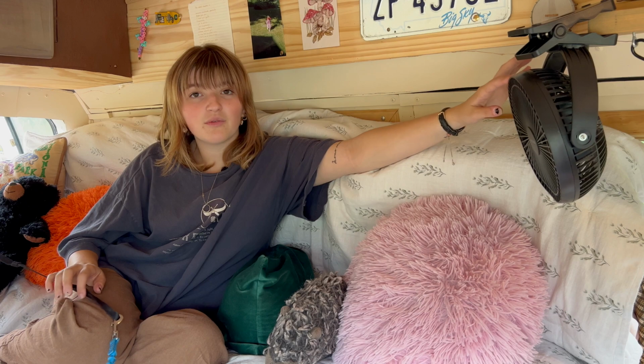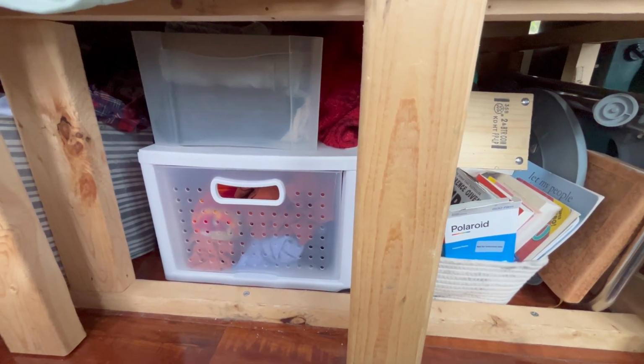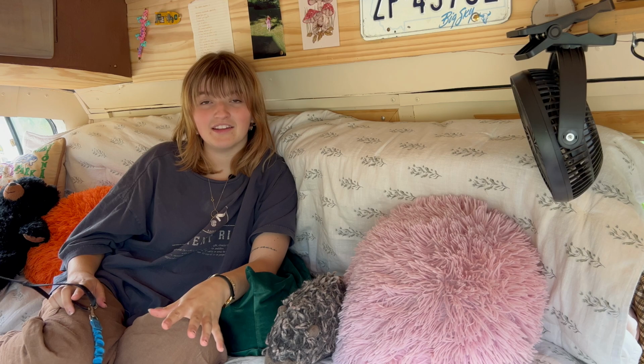This is my fan for white noise at night, and I just charge it with the Jackery or portable battery. Under my bed is a bunch of storage, so under my bed is my garage, and also my closet. It has everything. Everything is underneath my bed. It's kind of a disaster.